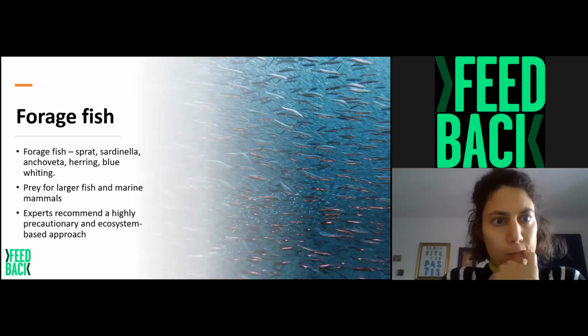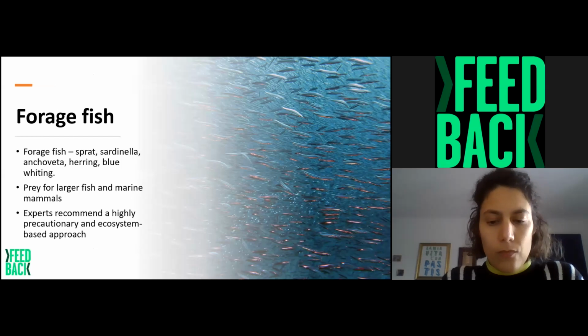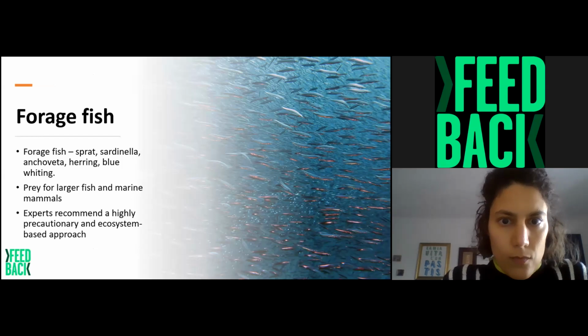So forage fish are things like, someone mentioned anchovies in the chat, I also love anchovies, stuff like sprat, sardinella, herring, blue whiting. So not only are they things that we could be eating, they're also prey for larger fish, so they play quite a big part in marine ecosystems. And experts recommend that we take a really precautionary approach to how we fish them.